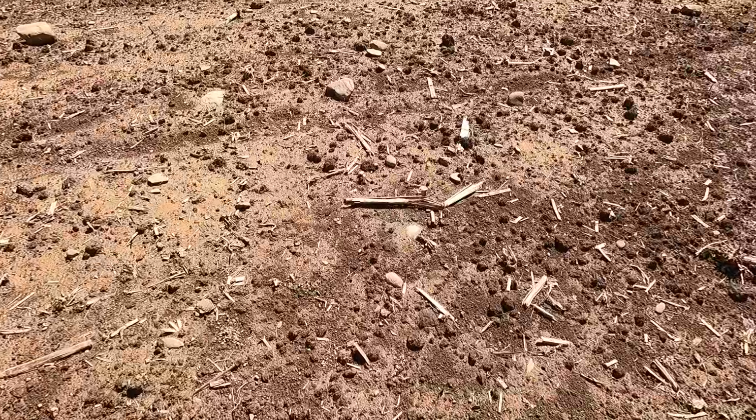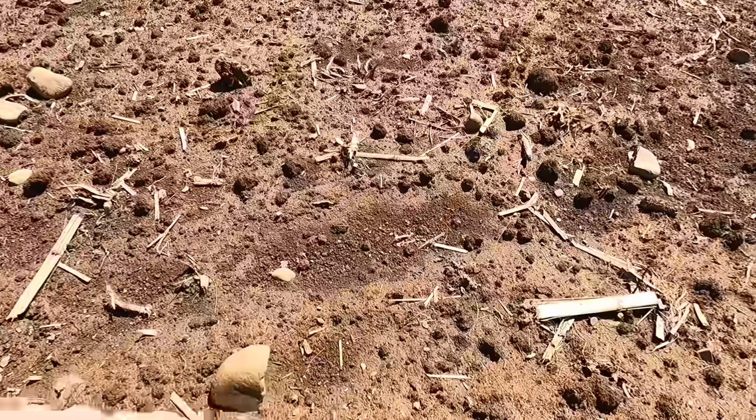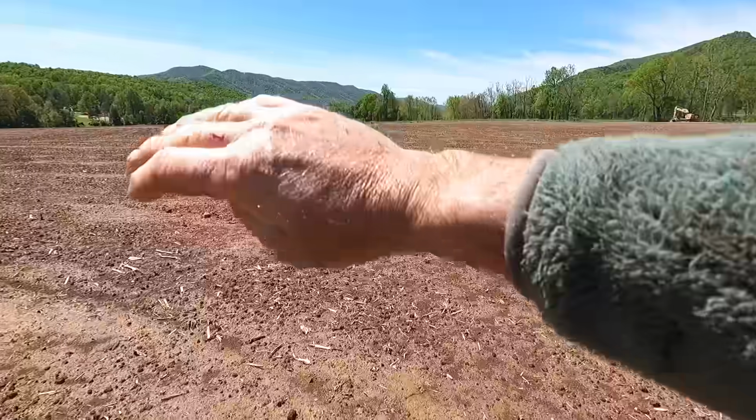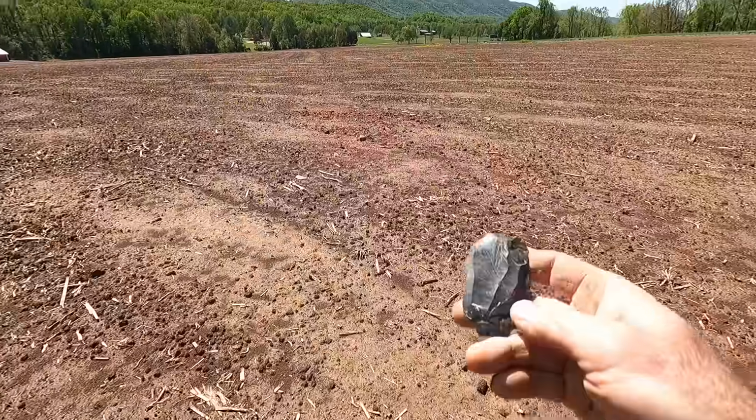Let's just look around together real quick. It just seems like it's getting to be a good area. Some little flakes, some more flakes here. So I did a pretty quick scan of this whole area, and a lot of flakes out there, and you know, that one or two pieces that we did find, but not enough to keep me there.